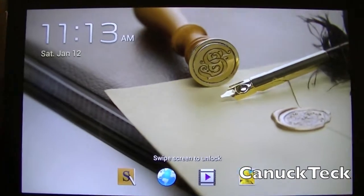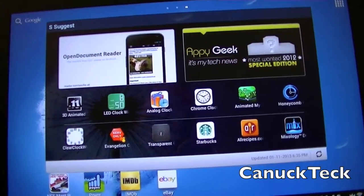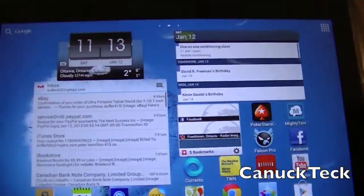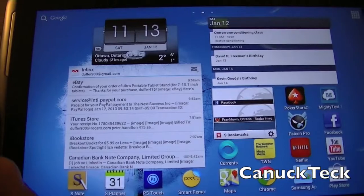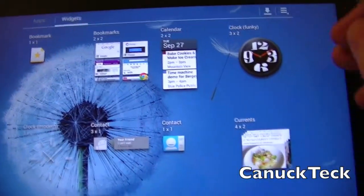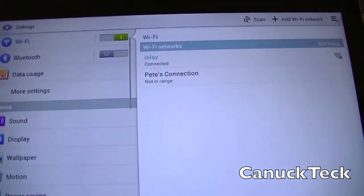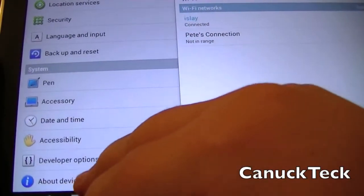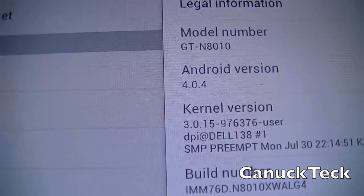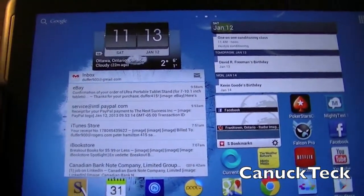Just going to turn it on. This one here I haven't played with the display too much. I think this is the original display that comes with it. You swipe on the water and you come inside. Now it's quite snappy. This one here is running, I believe, 4.0. It's not on Jelly Bean as of yet. Actually, I'm sure it's 4.0, just judging by the interface here. So we'll pop into settings, do the about phone thing, and yeah, it's 4.0.4.